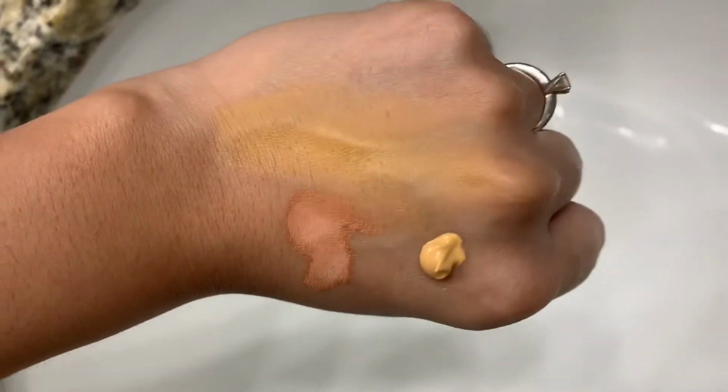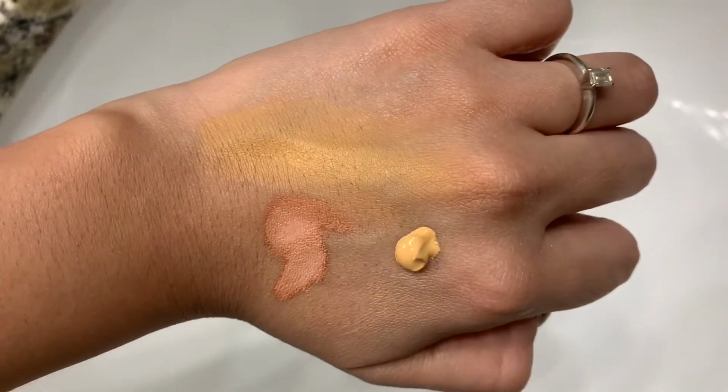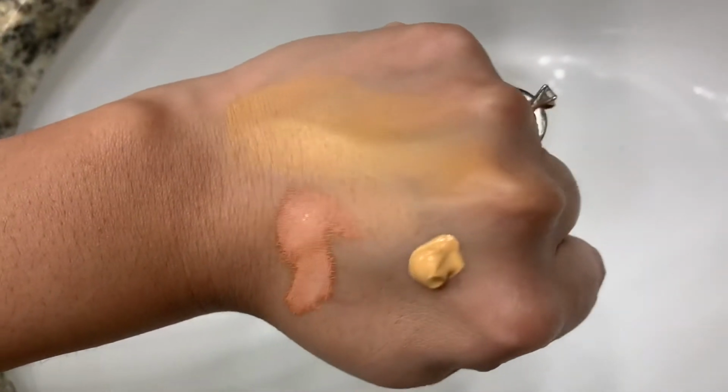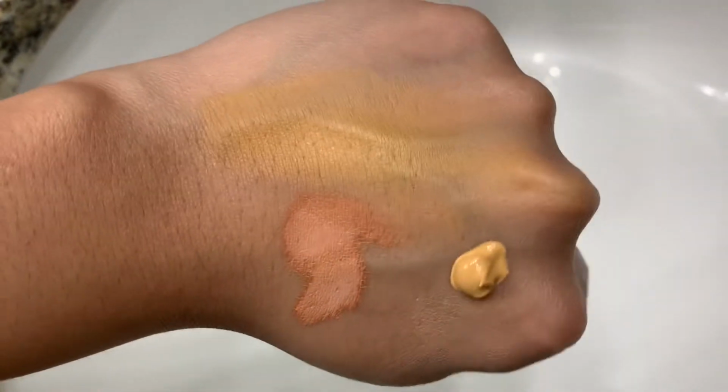There's the pump, don't mind the orange stain, that's the peach corrector. As you can see, the fresh pump right there is pretty yellow, and then this one right there is a little orange, so it definitely oxidizes, or I don't know, it just looks weird.